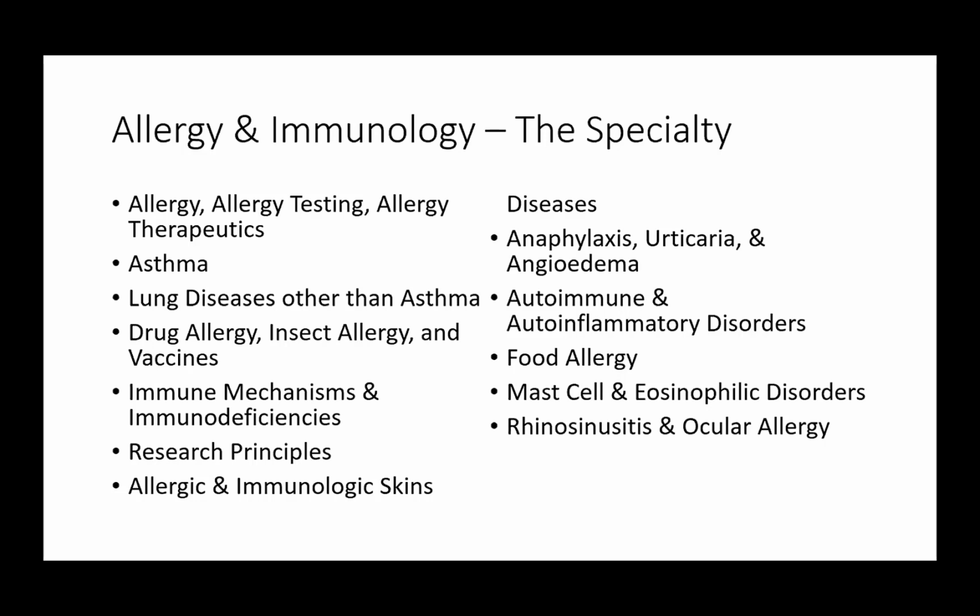They're also specialists in immune mechanisms and immunodeficiencies. In fellowship in particular, you spend about a year doing research. Also immunologic skin diseases, anaphylaxis, urticaria, and angioedema are a subspecialty of allergy, as are immune and autoinflammatory disorders. So you'll see that allergists have some patients they co-manage with rheumatology and dermatology, and also infectious disease, with both acquired and congenital immune deficiencies. And then food allergy, of course, which is more heavily seen in the peds population, but also in the adult population too. Mast cell and eosinophilic disorders, rhinosinusitis, and ocular allergy. So some overlap with ENT there.